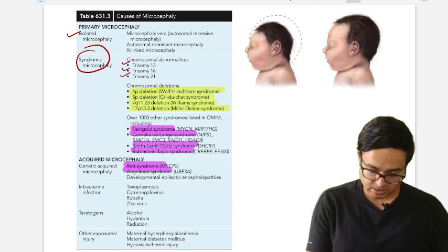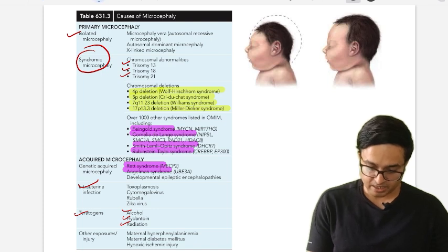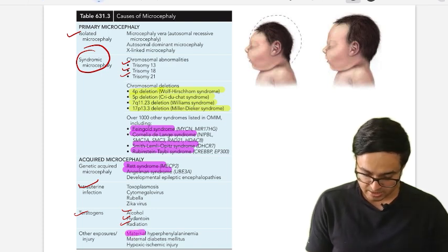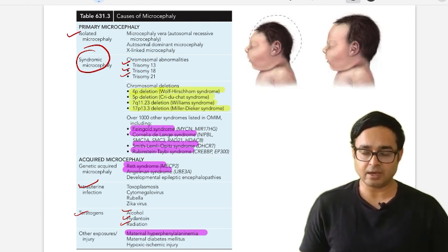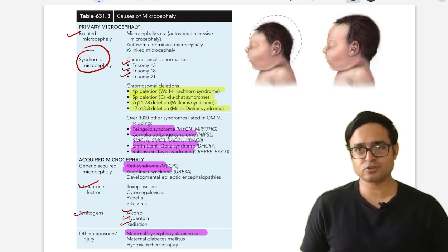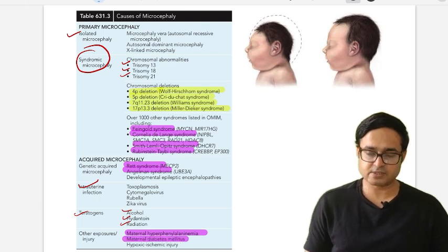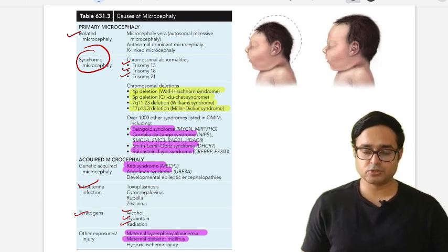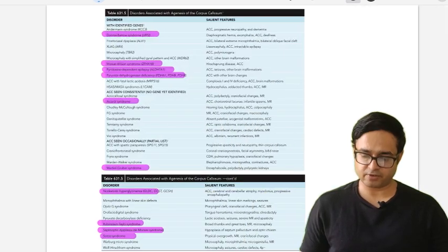Intrauterine infections can cause it, teratogens like alcohol, hydantoin, radiation can cause it, and the important consideration is maternal hyperphenylalaninemia. If phenylalanine is high in the mother, it can cause microcephaly in the infant. Maternal diabetes mellitus and obviously hypoxic ischemic injury. So just remember this table of causes of microcephaly is very important.